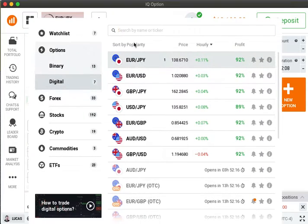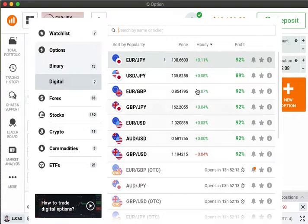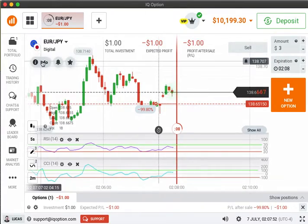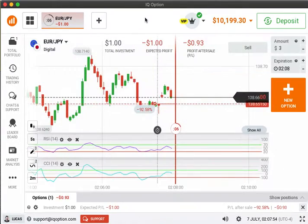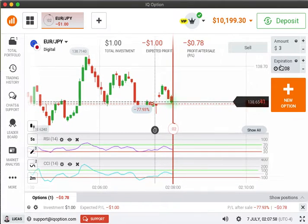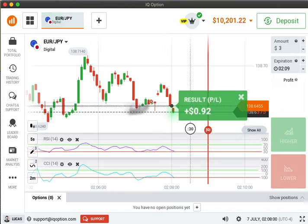So, firstly, this is the most moving currency pair, EURJPY. If you check here, you can see it's 11% on movement. Our first trade is almost over and it's a win.